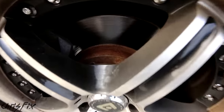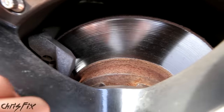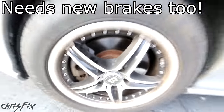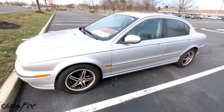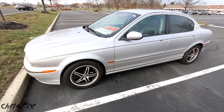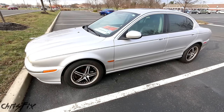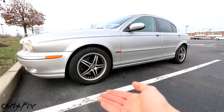You could also check out the brake rotors to see if the car has been sitting. On this car, you could see the rotors are shiny, which means it's been used recently. But if you see rusty rotors, that could indicate that the car's been sitting for a while. And I look for this because cars are designed to be driven. So if they sit for a long time, they could develop problems that might not pop up on a test drive.